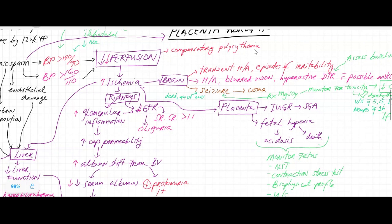And another thing that may happen to the mom is that if there's decreased perfusion to her bone marrow, she might go into compensatory polycythemia. What is polycythemia?